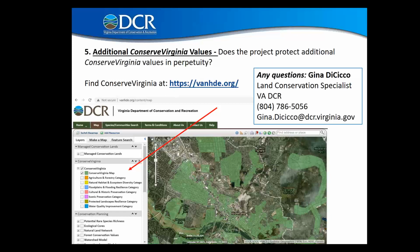So hopefully that's helpful. You get points in your categories, but if you have more than that one layer of Conserve Virginia and you agree to protect those resources, you can get a couple extra points here as well.